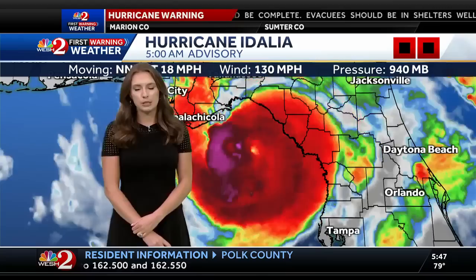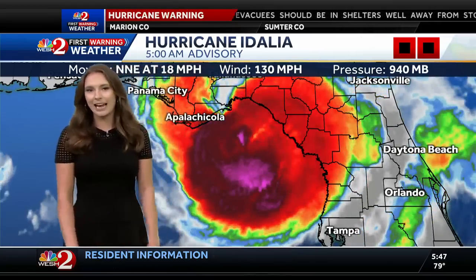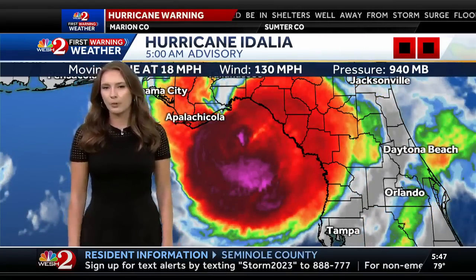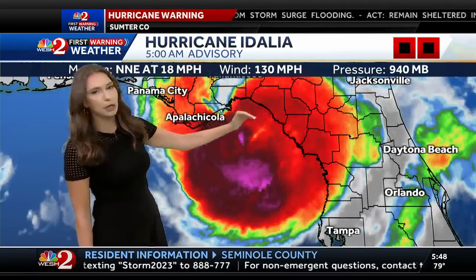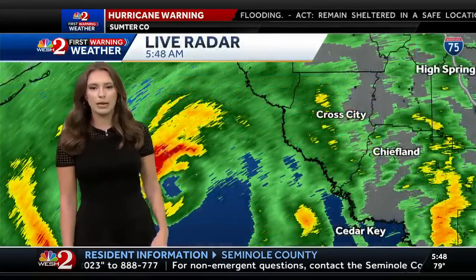We had our one feeder band move through, which is why we had that tornado warning. Second feeder band is about to make its way into the Gulf Coast, which is something we are going to have to watch very closely. Do want to give you a quick update with Idalia. It still is a Category 4 hurricane with winds of 130 miles per hour. Eyewall has closed. It's very close to making landfall between Dixie and Taylor County.